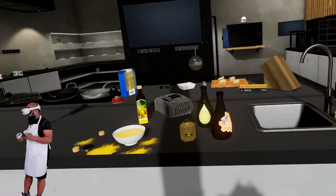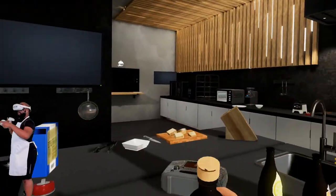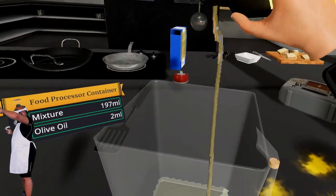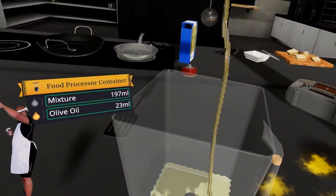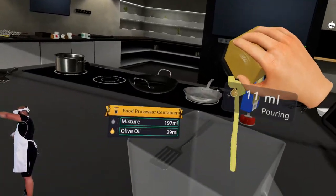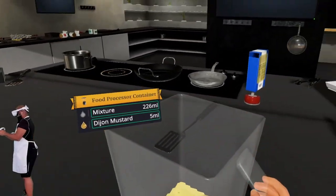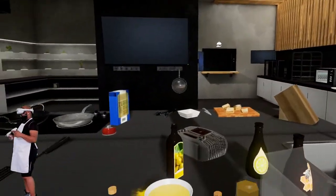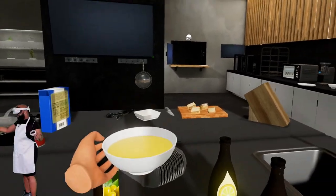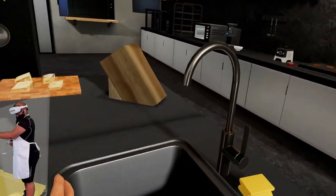Okay, it's starting to look a little brown, so we need to get some of that garlicky yellow back in there. Not really sure how to do that. There we go. Just need some mustard. All right, so we're gonna do the same thing we did with the chicken. We're gonna dump that out, and we're actually gonna clean the bowl this time.